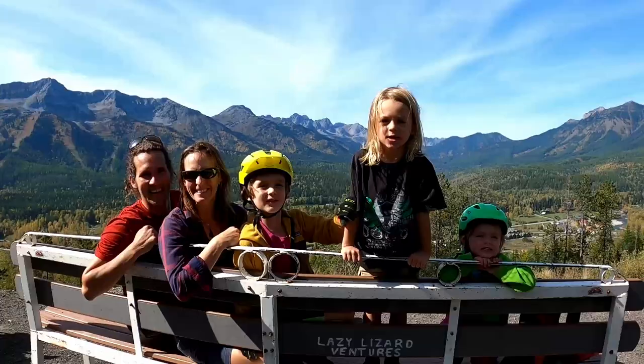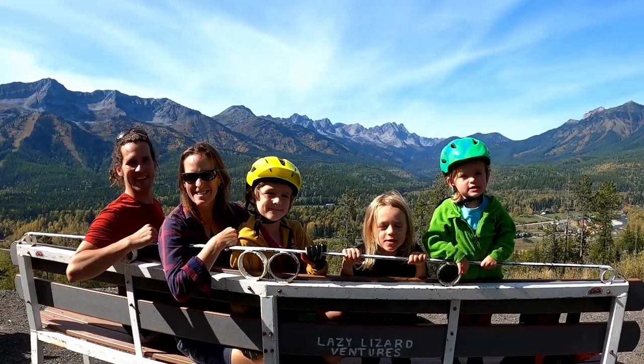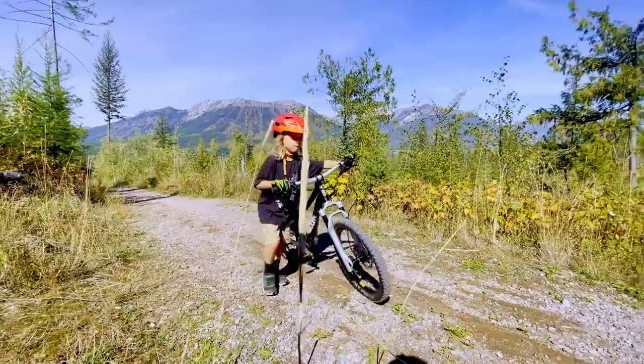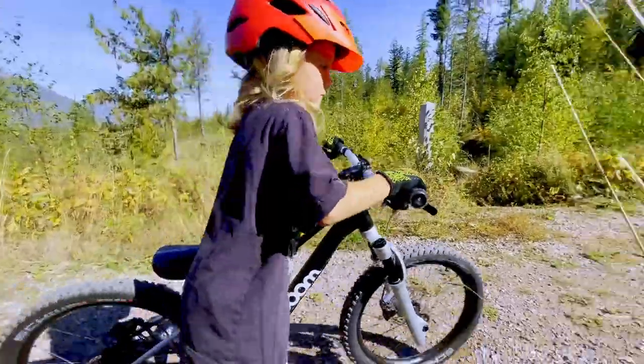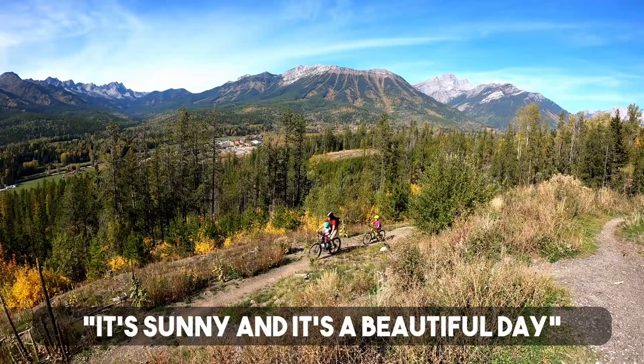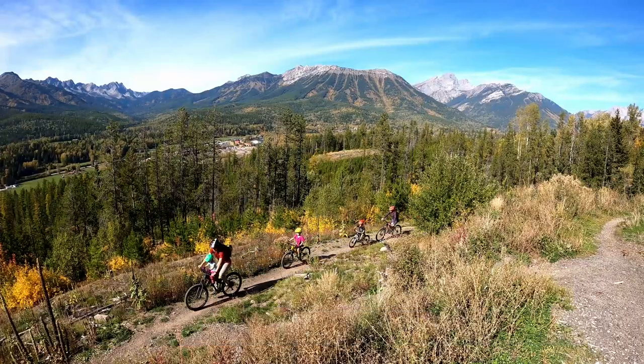The accessibility trail, also called Montane Green, is a great option for inexperienced hikers or bikers. It's very attainable, it's not very steep. And that's a great option for the descent, the ride down. We're gonna go down Montane Blue because our boys and Adia really enjoy going down some of these trails that they've experienced. It's sunny and it's a beautiful day.